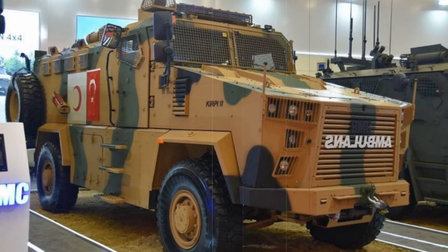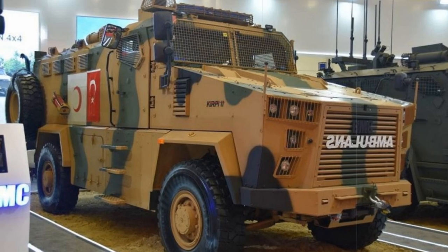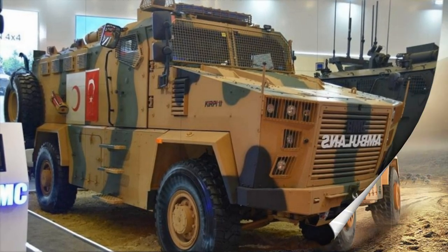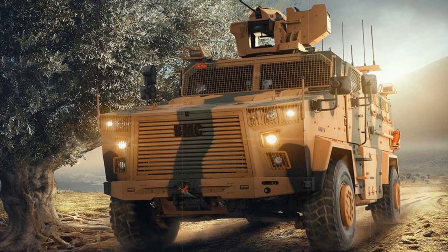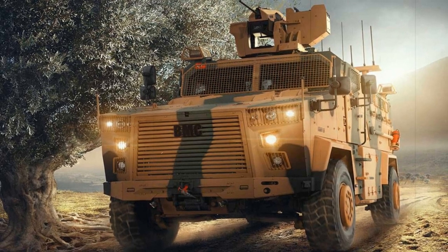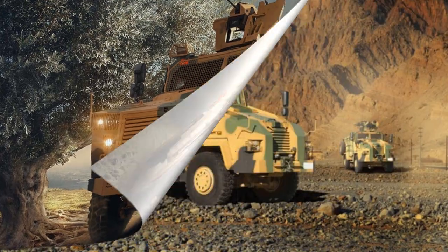than the explosion itself. The Kirpi is powered by a 375-horsepower diesel engine fitted to the bow of the truck in the usual way, and this is mated to an automatic transmission system. Both a 4x4 and 6x6 wheeled configuration are available, offering high ground clearance as well as good balance.